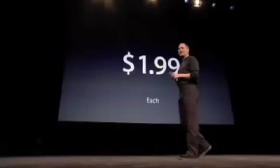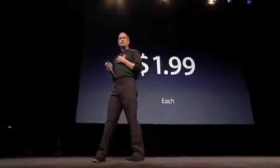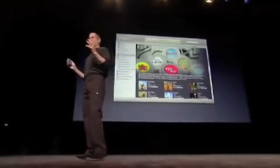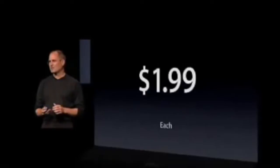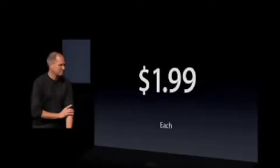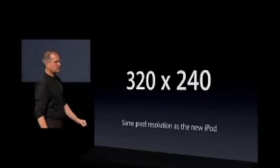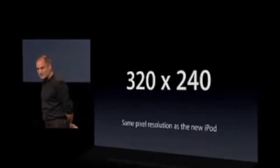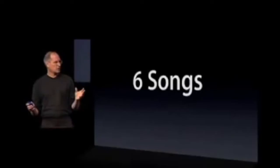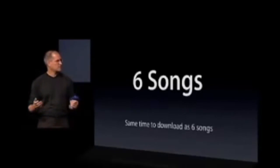But we didn't stop there. We're also adding some other really cool videos that you can buy. From one of my favorite studios, the award-winning Pixar Animation Studios, we're putting up 6 of their award-winning short films. And again, you can preview them, and with one click you can buy them for just $1.99 each. These films are very beloved, and I think you'll really like them. Now, we are downloading videos at 320 by 240, which is the native resolution of the new iPod. They look terrific on the iPod, and they look terrific on the computer. They are the size of about 6 songs, so they take as long to download as it takes to download 6 songs.